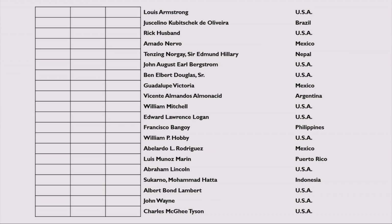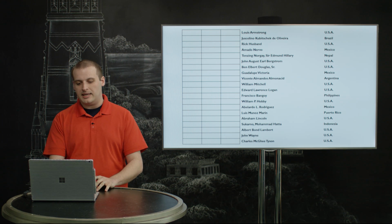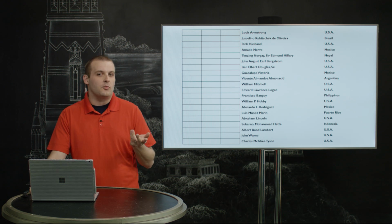And in the actual puzzle, some of them are colored. I've left them out here. We'll get back to the colors in just a second. But I'm looking through this list and nothing really jumps out at me, except for one of these names actually does jump out at me. And that's probably because of where I happen to live.